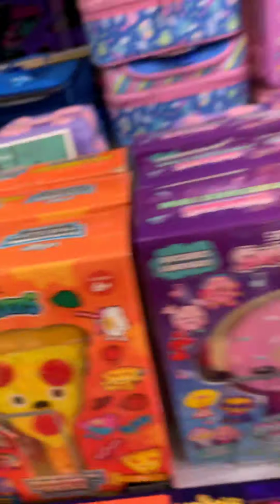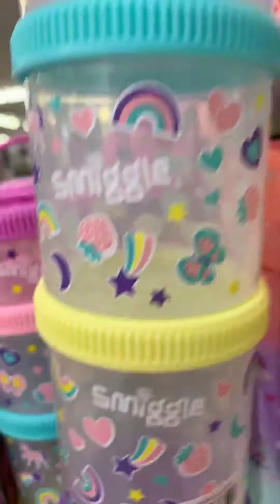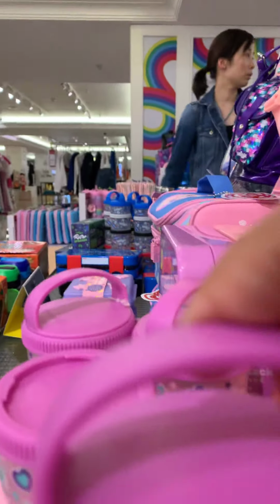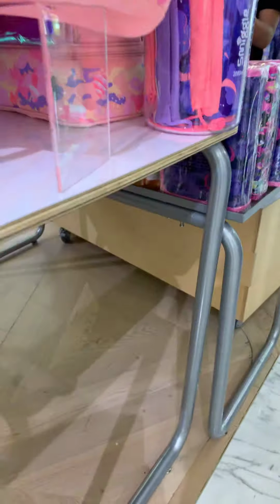This pizza, donut, a donut here. These boxes are for slime. Look. This is yellow, blue, pink, and purple. This is bottle. This is donut pen.